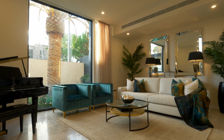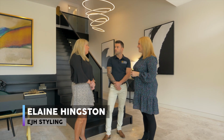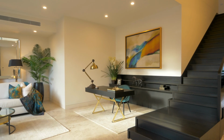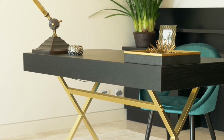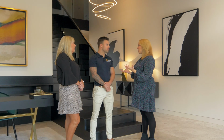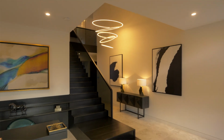And Elaine, so you've come up with all these amazing interiors. Thank you. Yes, I have, and it's been a really exciting project to work on. It hasn't been without its challenges, but it's been a really fantastic project and I've really enjoyed it. I absolutely loved walking through the front door and seeing this spectacular staircase. It's really beautiful. I'd have to credit the architects for something like this.